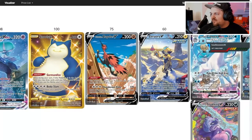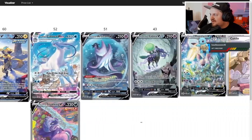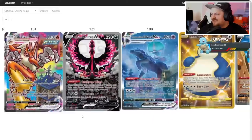Some of these full art ones are so beautiful. I love them. And I hope we get some of these at least. Hopefully.